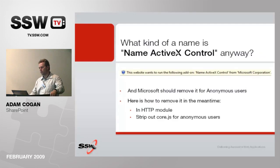This name, this is kind of crazy. Well, first of all, I don't want it there on a public site. I want to check a checkbox. I don't want to have to use an HTTP module to strip it out in core.js. I just want to check a checkbox, turn that thing off. Plus, I'd like them to rename it from name to presence or something, only because I didn't know what it meant. Name DLL. What is this?